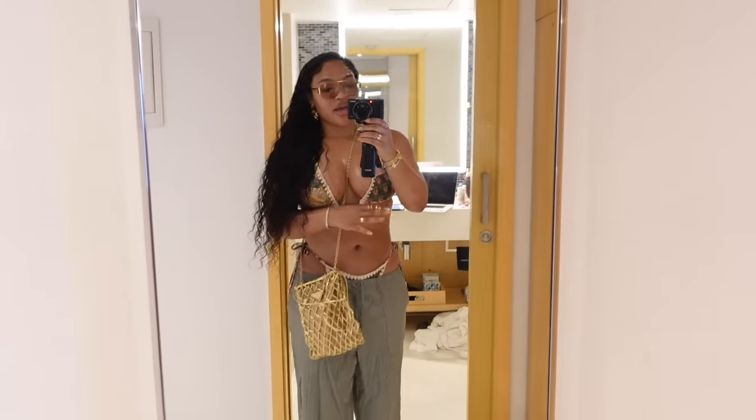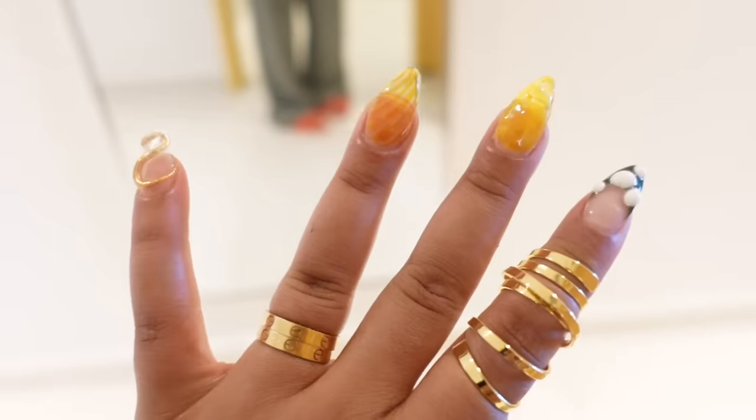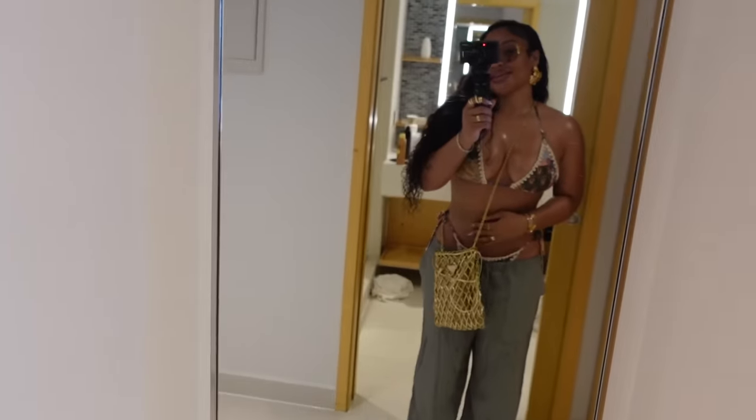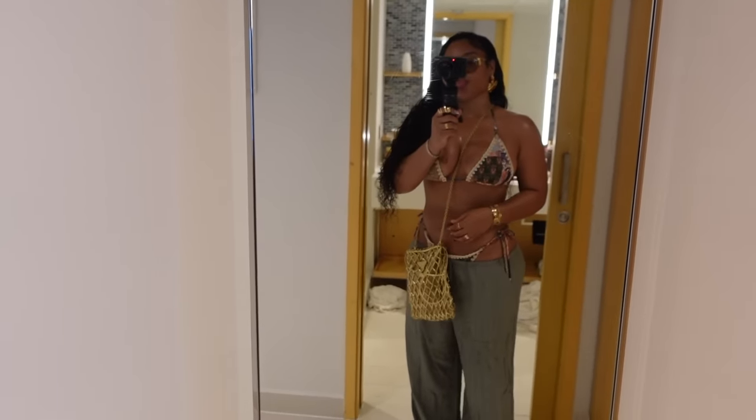Oh, and then these earrings I got from Zara too. And then my Bottega shades. And then my ring is from Fury. And then, you know, the usual Cartier jewelry. And then I put my Hermes bracelet on. So, yeah, I can't wait. I'm super excited.